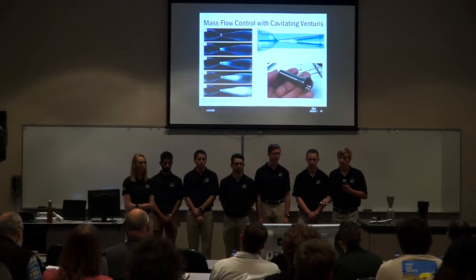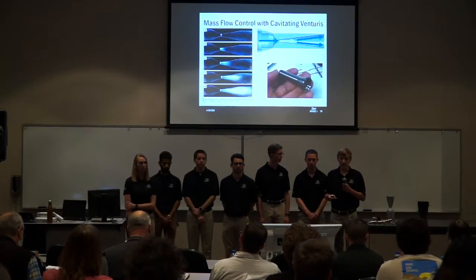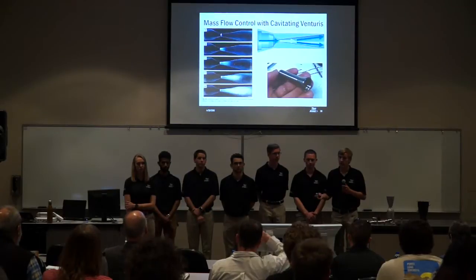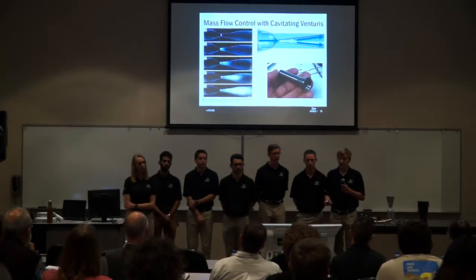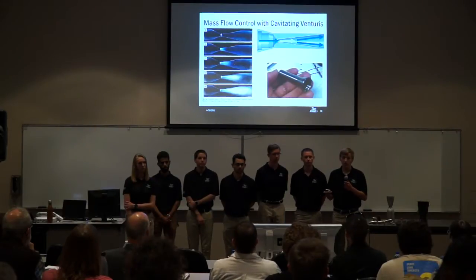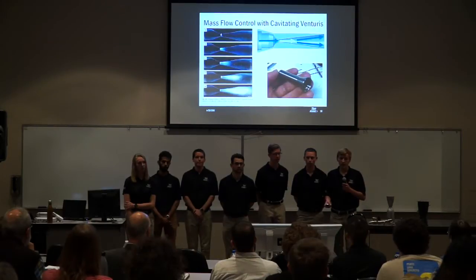We now have choke flow at the throat, which establishes a constant mass flow rate and decouples the upstream pressure from the downstream pressure. In case you have oscillations in chamber pressure, you're not transmitting it back upstream. In the left photo, you can see a transparent cavitating Venturi, which shows the vapor region where it's actually cavitated. In the top right corner, you can see a cross section of our Venturi, and in the bottom right corner is the actual machined Venturi.